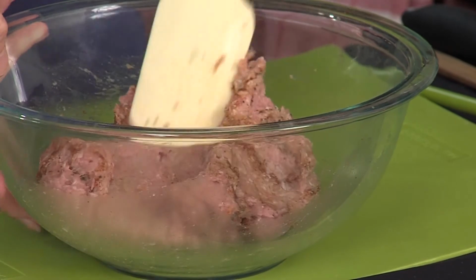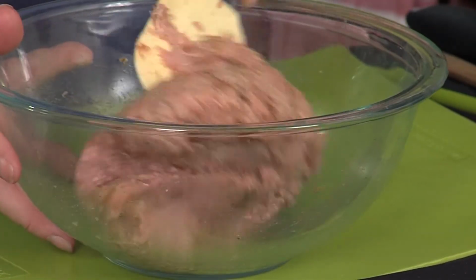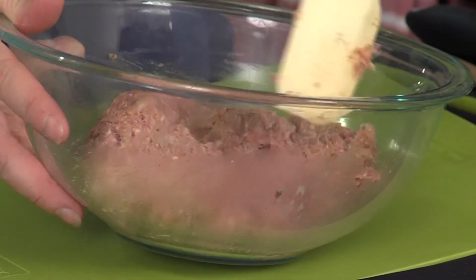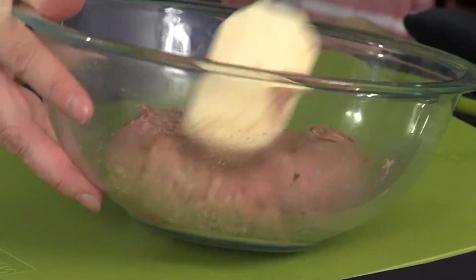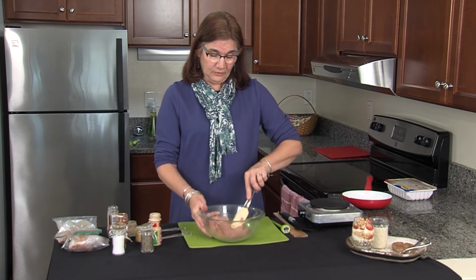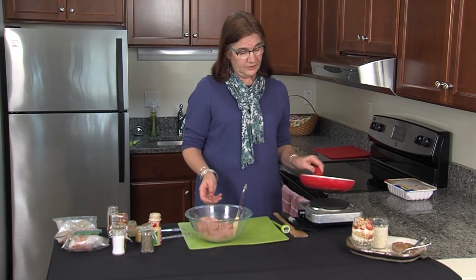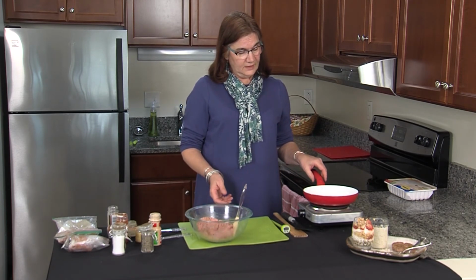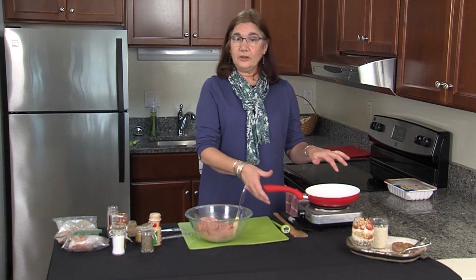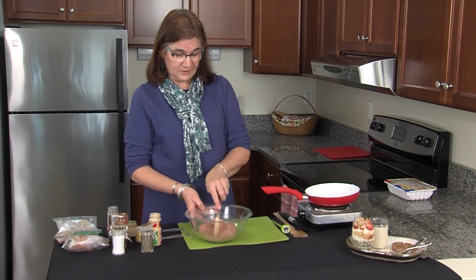I bought my ground turkey in a 3-pound package. It was much more economical that way. And then I will just take a day and brown this, make it up in sausage, and freeze it for later use. When we have that blended, we're going to put a pan on medium heat. This pan is a ceramic pan, a coated pan, so it doesn't need cooking spray. Again, it's a great way to cut down on the fats.